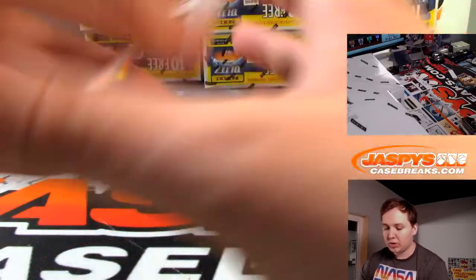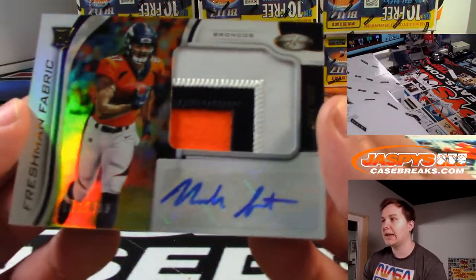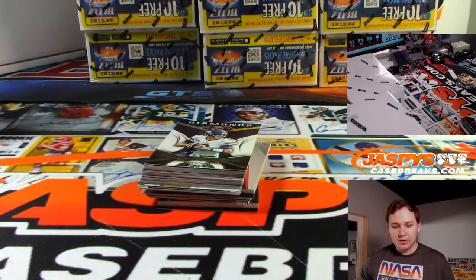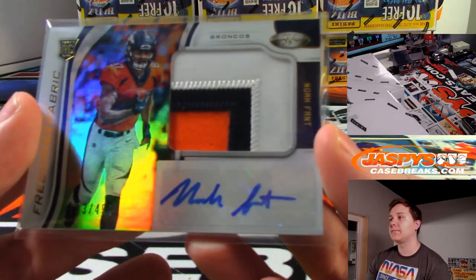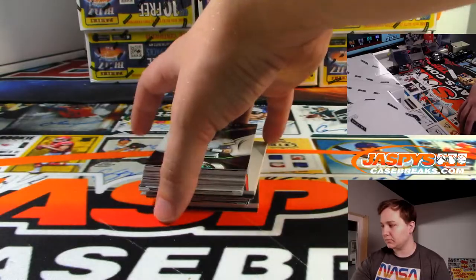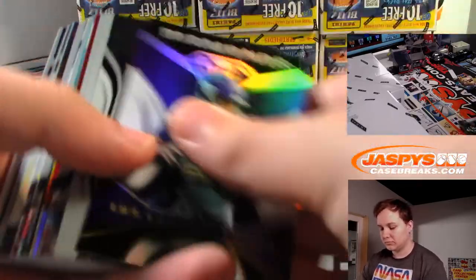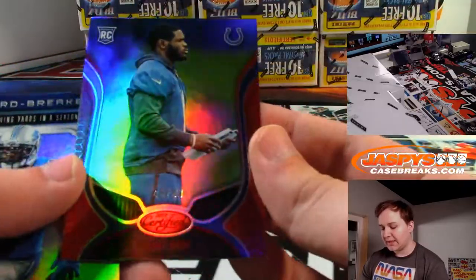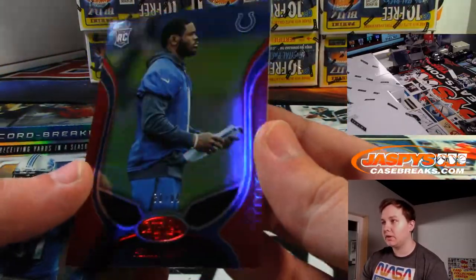For the Broncos, Noah Fant to $4.99. Nice three-color patch auto. Denver going out to Mark. The first hit, 133 out of $4.99. We have numbered to 99. That is Penny Hart for the Colts.